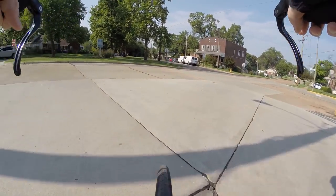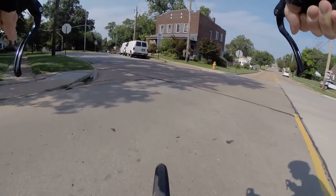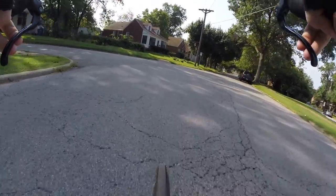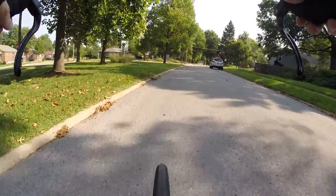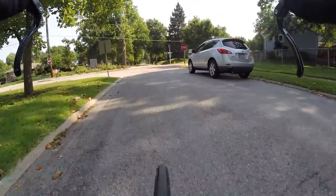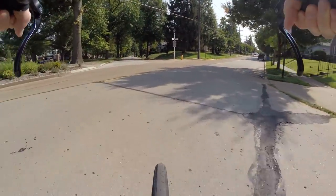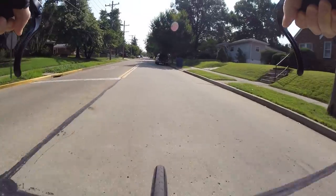This is a weird intersection. That one said do not enter, but if I make a U-turn now, I can go back this way. It's a little confusing intersection. I guess I could have made a left over there. I don't know why. It said do not enter, so maybe, I don't know, whatever.